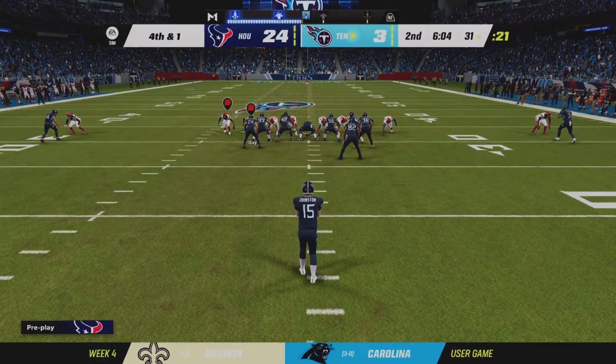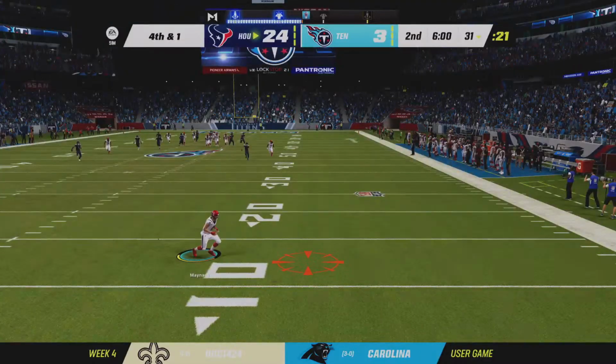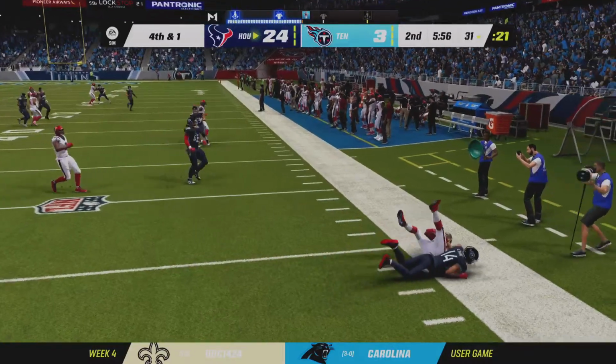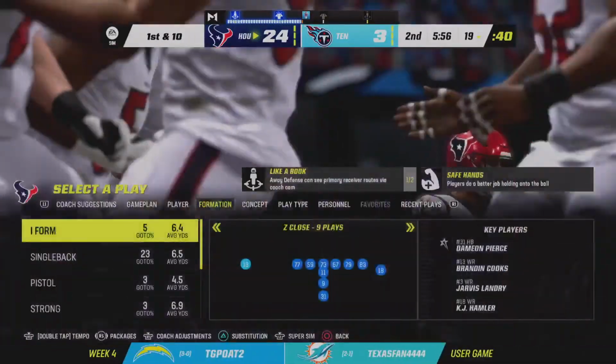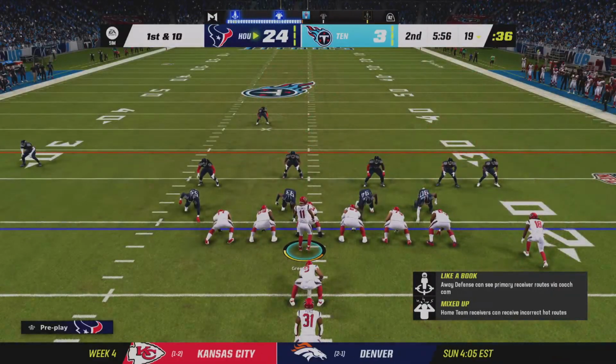On 4th down, out is the punter, Cameron Johnston, to boot it away. He'll send this up into the Nashville skyline, and it's a good one. And this will be taken at the 13. That'll be put in the books as a 53-yard punt. And the Texans will take over with a 1st and 10.